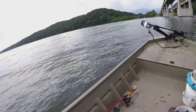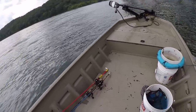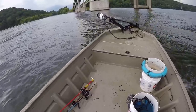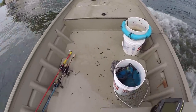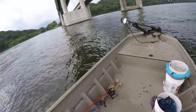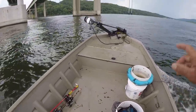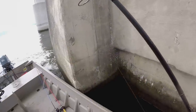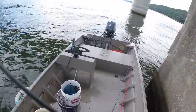Woo! It's calming down a little bit, folks. I had to take shelter. There's a thunderstorm. Well, with a lot of wind, it wasn't really a thunderstorm, just a rain with a lot of wind. So I had to take cover. Woo, it's like big old swells right here. So I caught me some more shad. Bait's been an issue today. If I had me some big bait, if I could find them, I could catch me some big bass today.